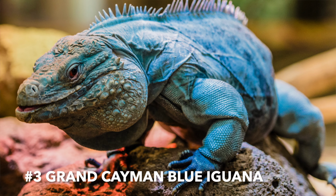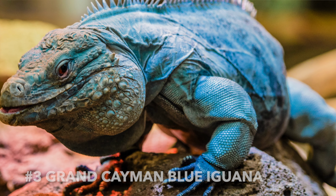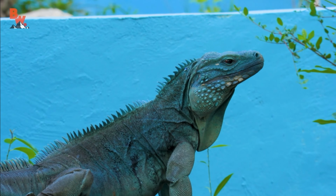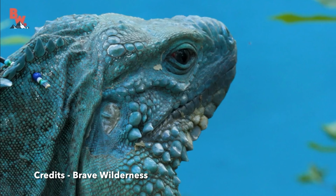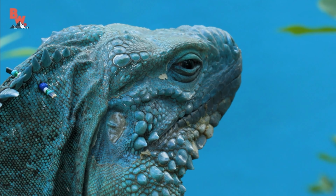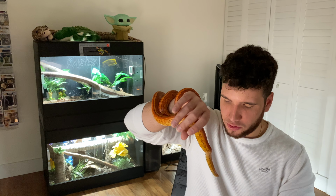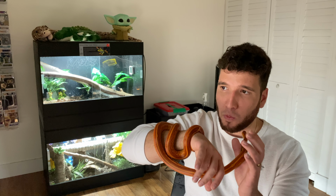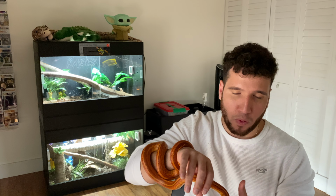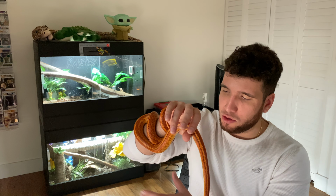Number 3, Grand Cayman blue iguanas. Now, this is actually a species that I had no idea even existed until I started doing the research for this video. But they're really pretty iguanas. They kind of look like rhino iguanas if they had their horns removed and then were just dipped in blue paint. This species is of course native to the Cayman Islands and is one of the largest land animals on those islands. They typically average 4 to 5 feet in length, but have been known to reach up to 6 feet or more.